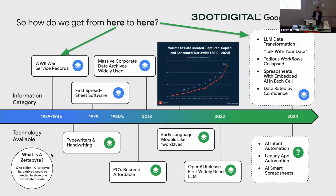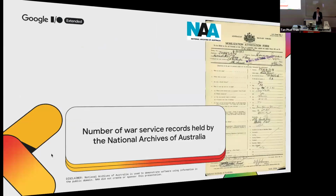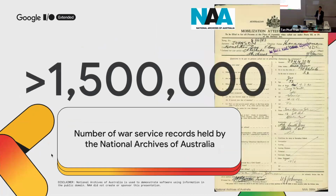The question we'll be answering in this talk is, how do we get from a vast archive to a place where we can talk with our data and process it very quickly and conveniently? Let's look at a real-life public domain example, the National Archives of Australia, war records. So the NAA stores over 1.5 billion records like the one you're seeing on your screen. Notice how a lot of the text is handwritten and hard to read. But what if we wanted to import 1.5 million documents like this into a data table?